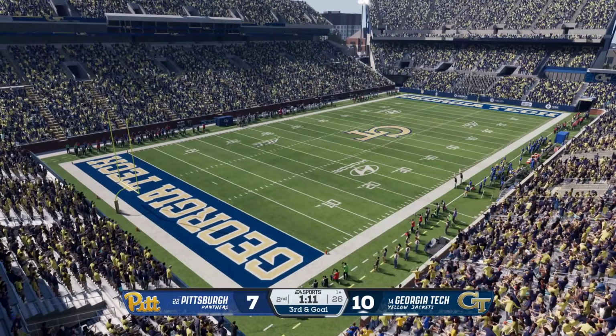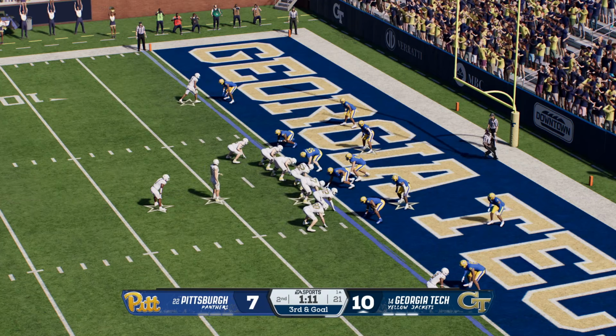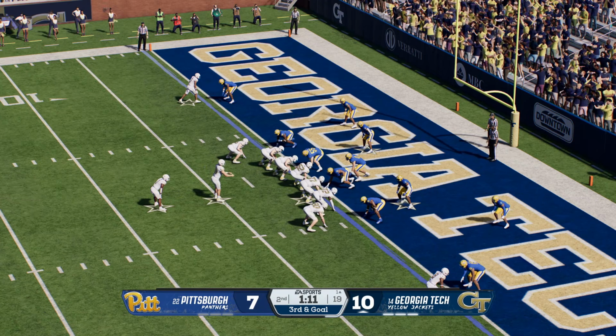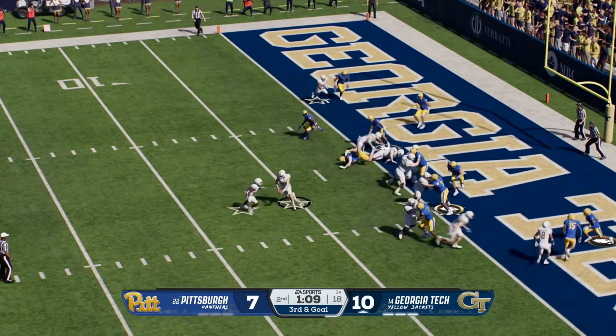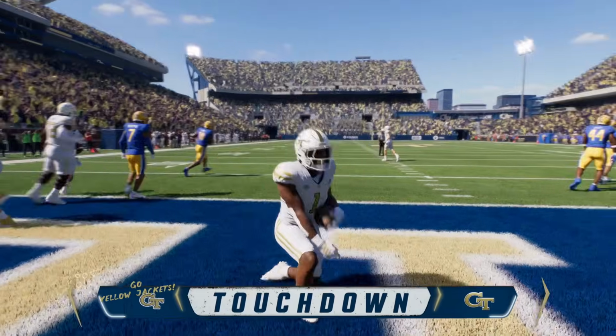Good job by the offensive line. You get some positive yards, but not quite into the end zone. Now we're going to have a third and goal. On the ground, trying to punch it in for the score. And he busts into the end zone.